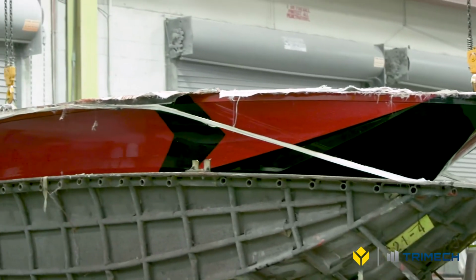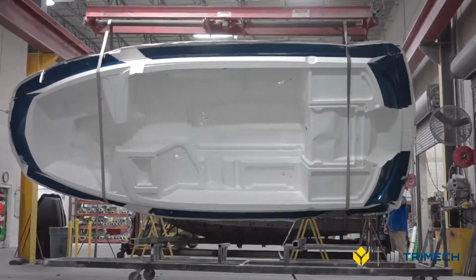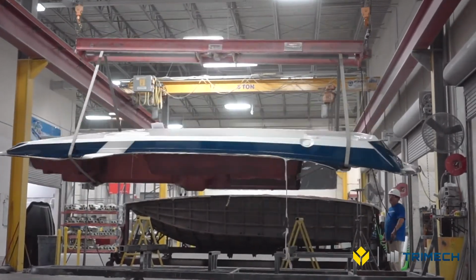Everybody inherently wants to do a good job. So when they see themselves compared to their coworkers and see where they are on the scale, they want to do a better job. And so it just drives efficiency throughout the whole shop.